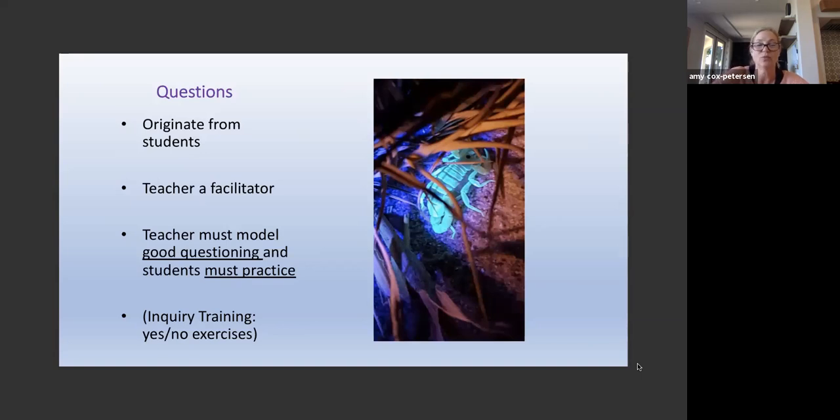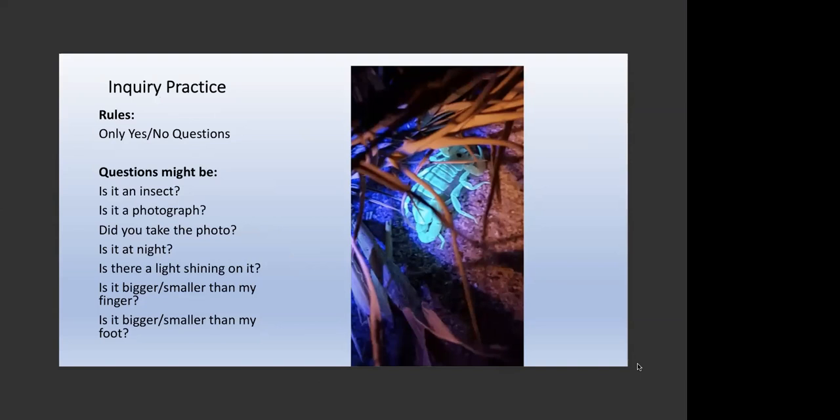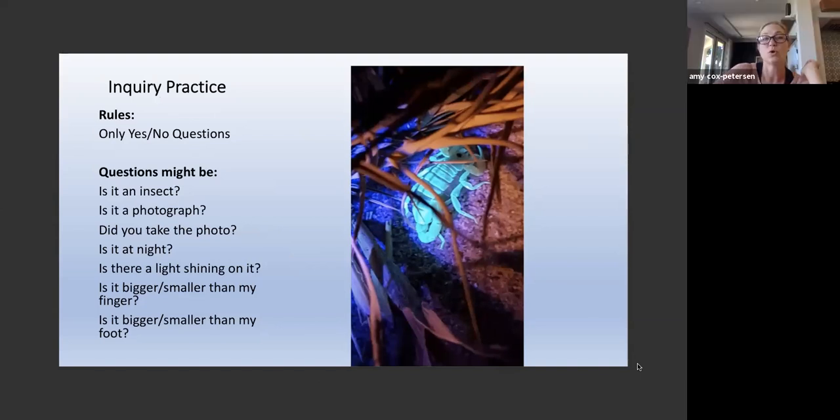Teacher must model good questioning. What does it look like? Well, I'm going to give you an example. So this is a certain organism. I'll tell you that much. And this is a practice. I might say to the students, okay, today, I want you to ask questions, but they can only ask yes or no questions. So in other words, they have to form their words in a way that I am only going to say yes or no.